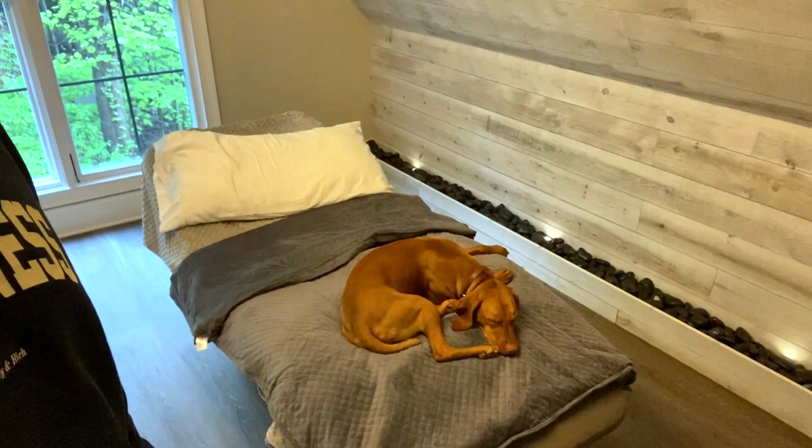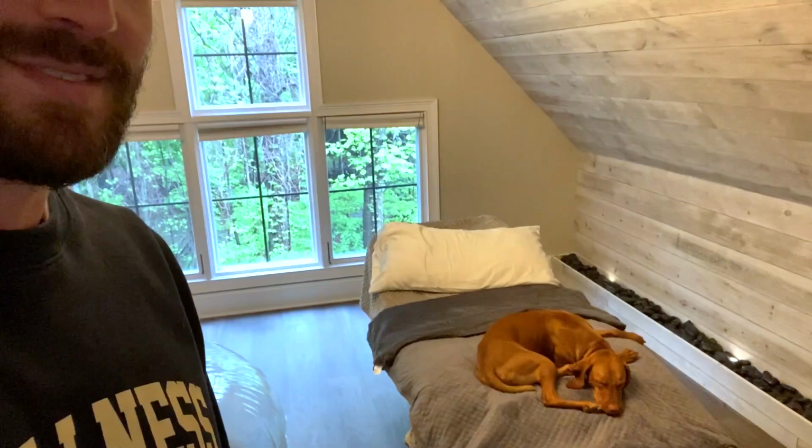The wave bed also acts as a massage table as well. So I'll typically jump on there. She also pretty much just lays on top of me when I'm either getting a massage or I'm on the wave bed. So she has it pretty good. Even for dogs too, I mean, there's science saying that you live longer if you have a dog. It promotes getting outside.